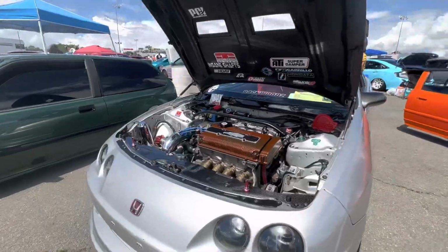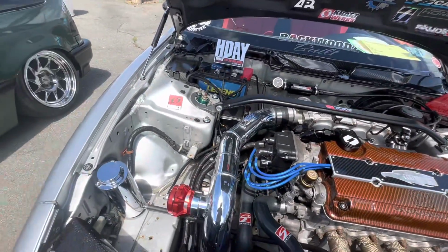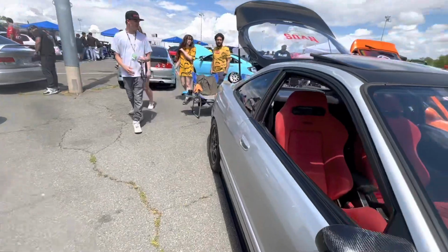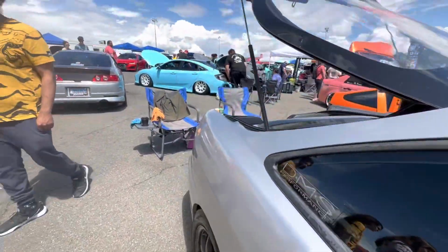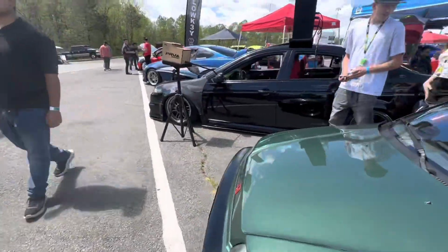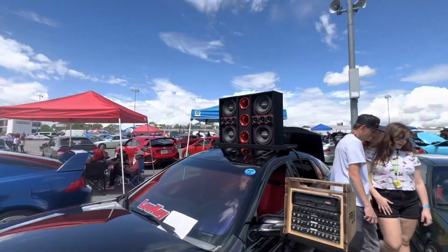Look at this Tegra. Clean too. I'm showing y'all all the cars. There's so many here today. All the tickets are sold out. Everything. Oh, look at that.